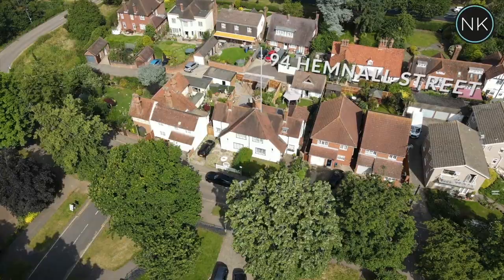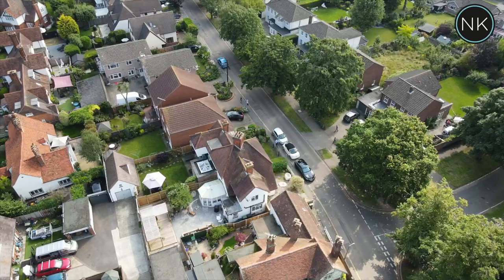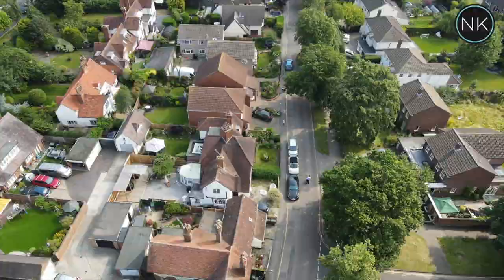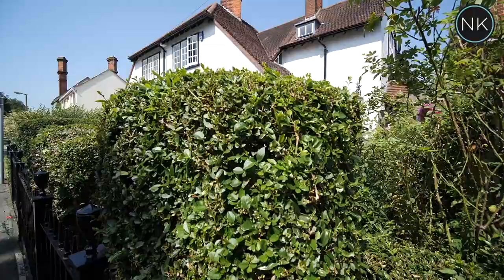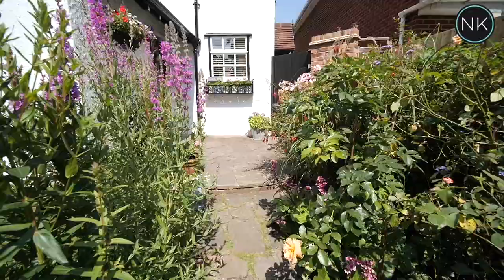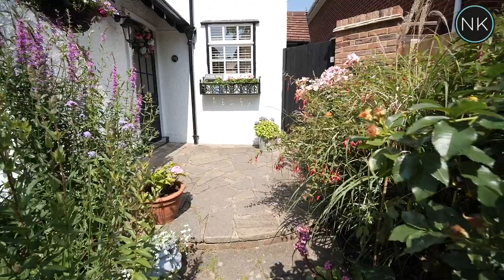Welcome to number 94 Hemnall Street. This property is perfectly situated. We are close to the High Street shops, restaurants, coffee bars, and Central Line station, but we are also a short walk away from Epping Forest. Curb appeal, this property has it in abundance. What a beautiful looking home, and just check out that lovely, mature cottage front garden.